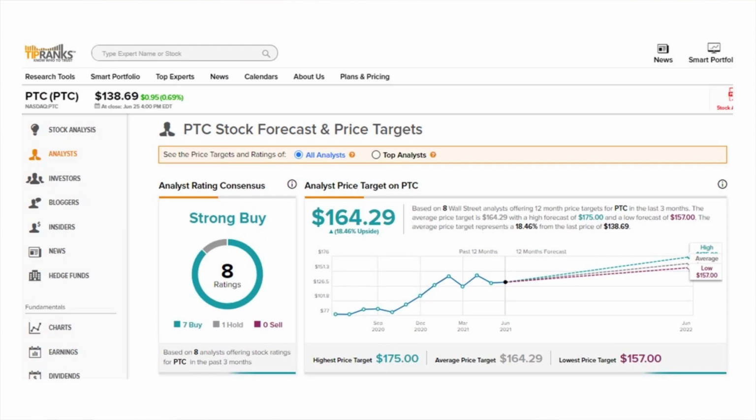Taking a look at the TipRanks chart for PTC, they're trading at about 138 when I pulled this image. However, the 12-month price target based on 8 ratings that give it a strong buy is 164.29, which is almost 18.5% upside in the next 12 months alone, definitely exceeding the S&P 500 average of about 10% a year.